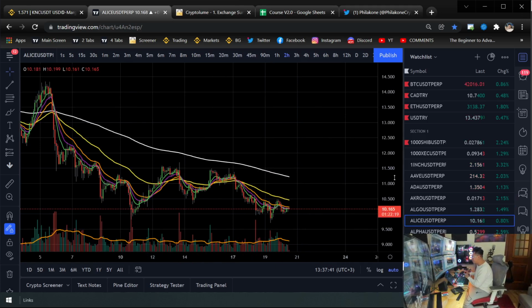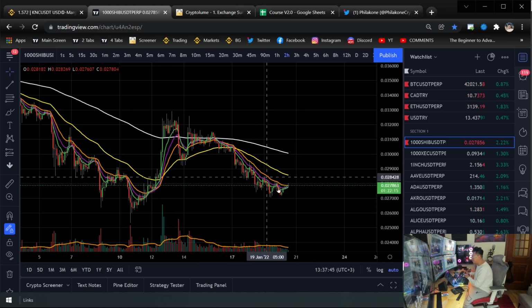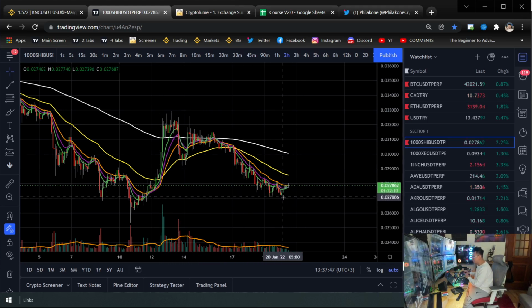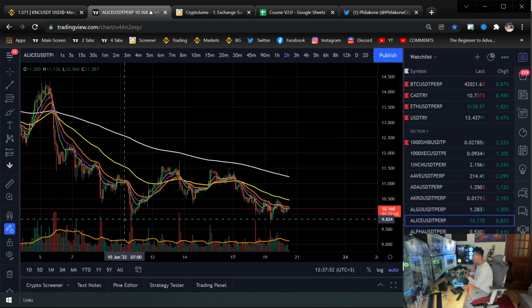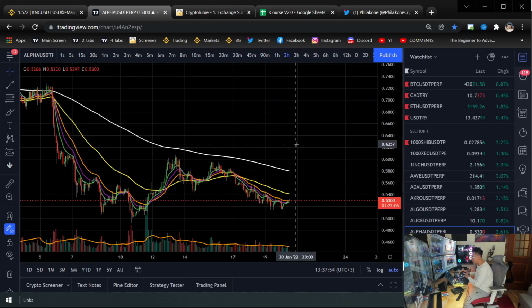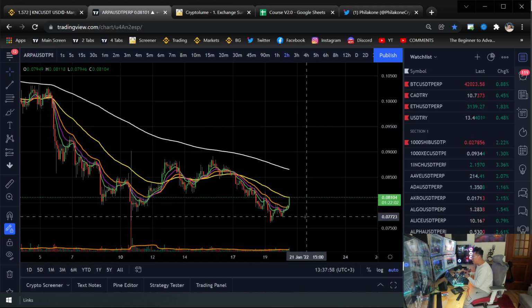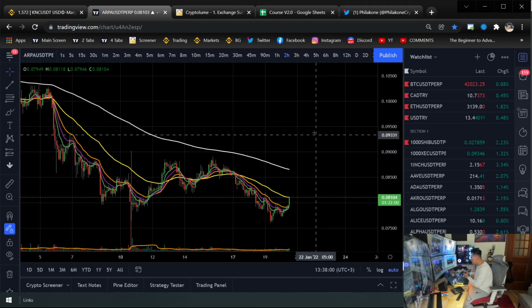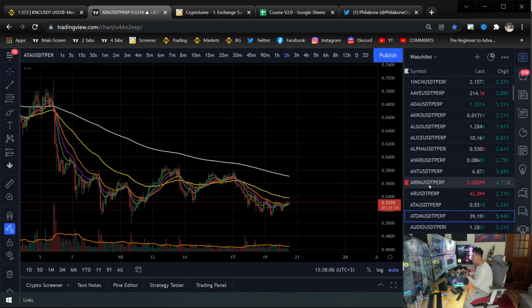Alice sucks because a lot of coins retraced upwards, came down, or bounced up, came down, and now it's at some support going up. If you take a look at a coin like Alice, it retraced back more than 100%. So those are really crappy coins to look at. I can go through all 100 coins. ARPA did a really good run so far, a 7% rally. Got to put this guy on my list because it's getting nice movement.